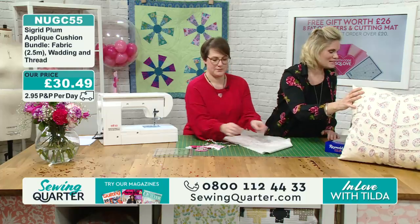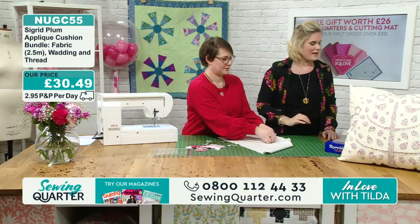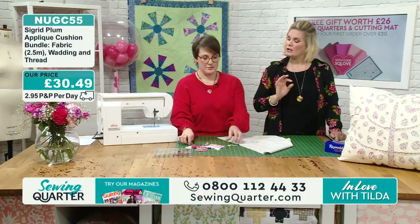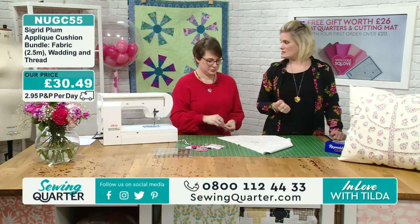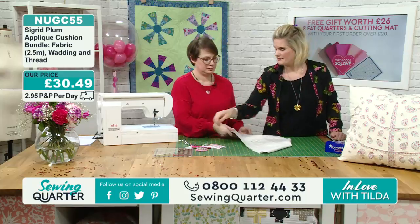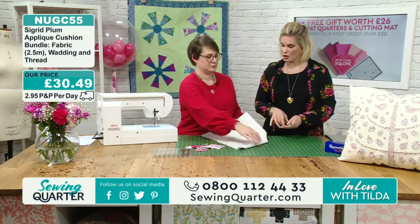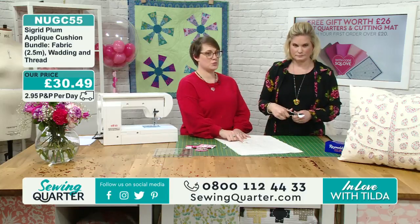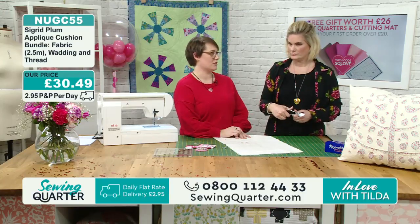Erica in Staffordshire says, bought some of the duck-billed scissors. They are easy to use and so sharp, saves lots of mistakes, well worth buying. Do you know what amazes me with those duck-billed scissors? $12.99, it's the price. And they are super, super sharp. They are really sharp. Yeah. Which makes that would be not an easy job at all if you didn't have sharp scissors.